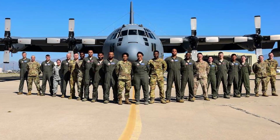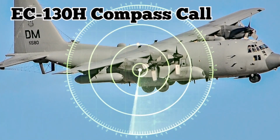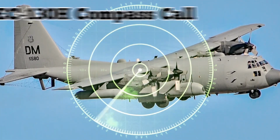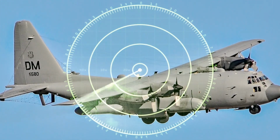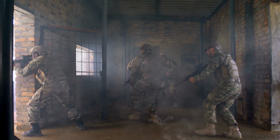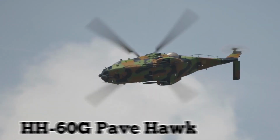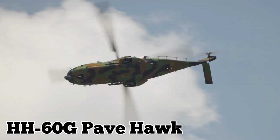It hosts several other units too, like the 55th Electronic Combat Group, which operates the EC-130H Compass Call aircraft for electronic warfare, and the 563rd Rescue Group, which performs combat search and rescue missions with the HC-130J Combat King II and the HH-60G Pave Hawk helicopters.